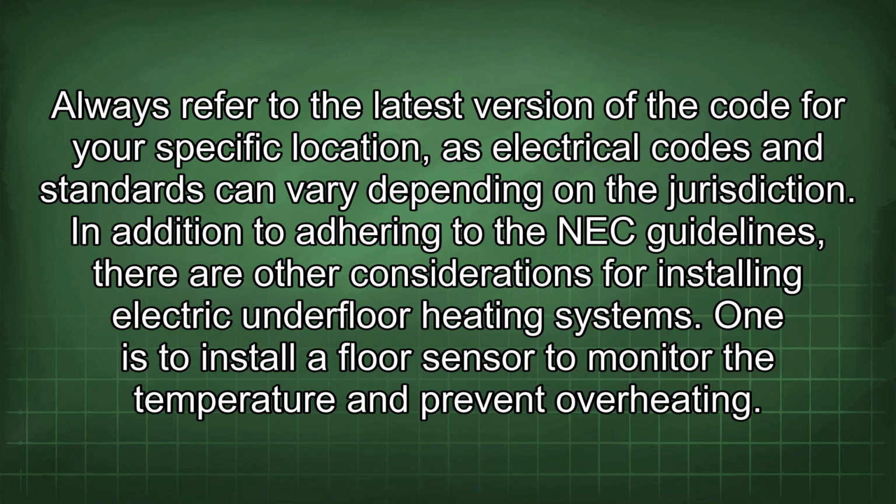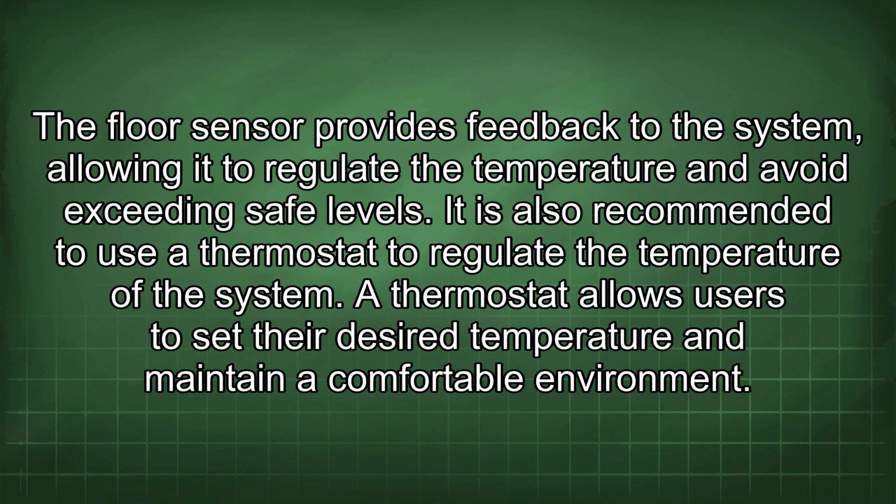One is to install a floor sensor to monitor the temperature and prevent overheating. The floor sensor provides feedback to the system, allowing it to regulate the temperature and avoid exceeding safe levels. It is also recommended to use a thermostat to regulate the temperature of the system. A thermostat allows users to set their desired temperature and maintain a comfortable environment.